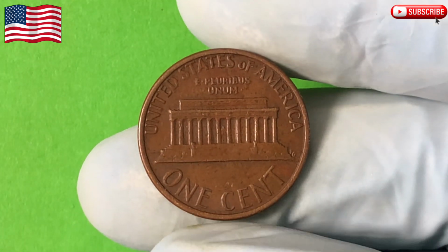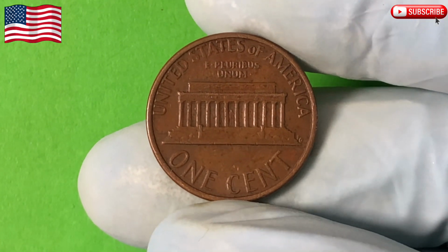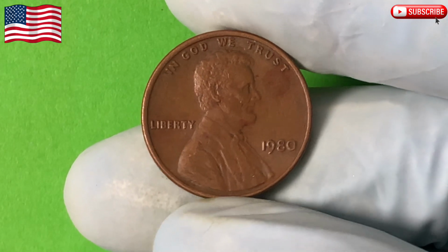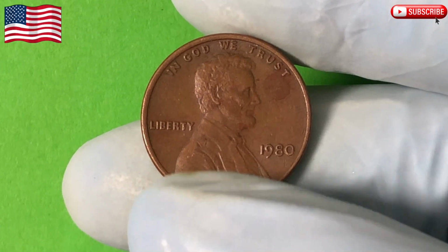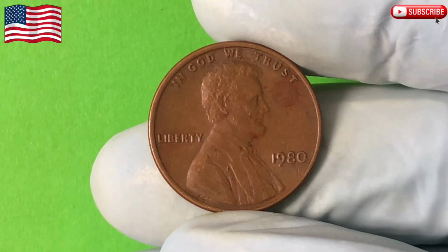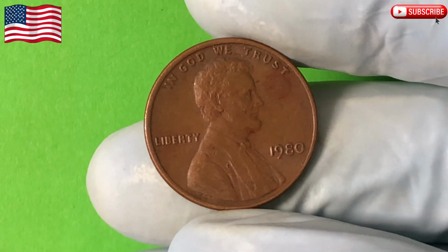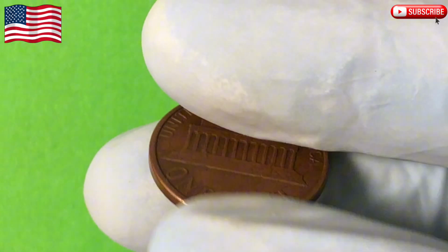San Francisco Mint, S mint mark. The San Francisco Mint produced a limited number of proof pennies in 1980, which carry an S mint mark. Proof coins are created with a special process that gives them a mirror-like finish, and they were produced in small quantities, mainly for collectors. These coins were never meant for circulation, making them far rarer and more desirable than their circulated counterparts. The 1980 S proof penny is one of the most sought-after coins among collectors.